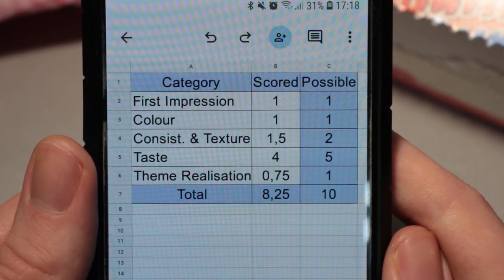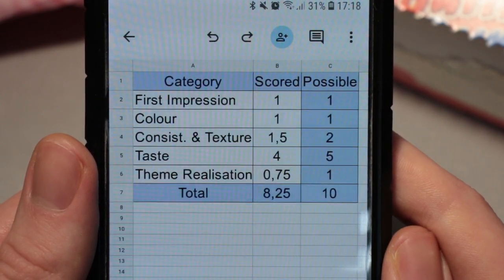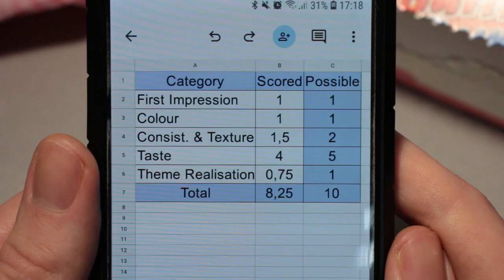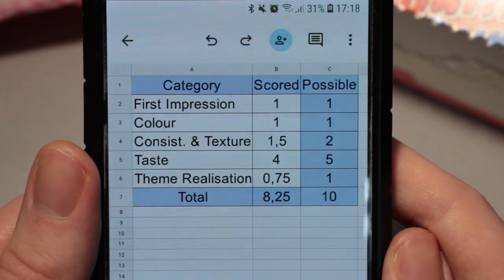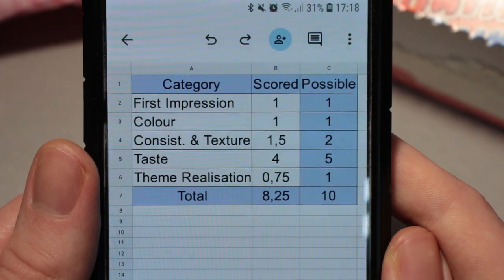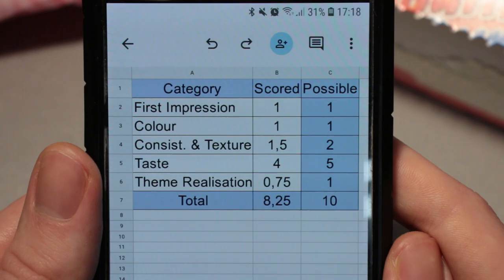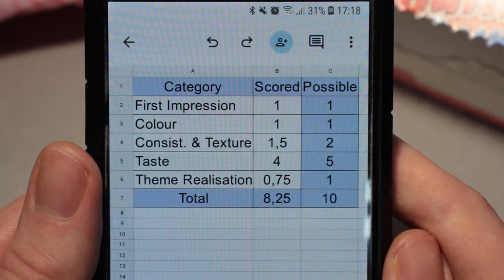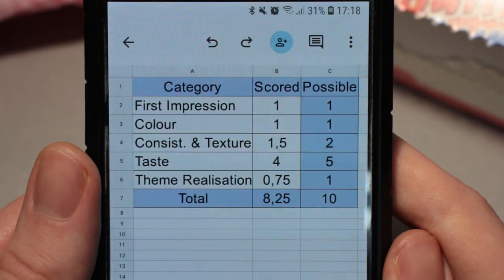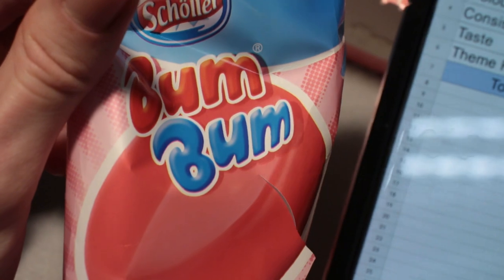Theme realization-wise, 0.75 out of 1 available one, simply because that vanilla flavor just isn't there. It is advertised to be there, you don't really taste it at all, I don't think, and therefore just 0.75 out of one available point. It's not all there what has been advertised. It is still good overall, so 8.25 out of 10 available points as a final rating for the Nestlé Schöller Boom Boom ice cream.